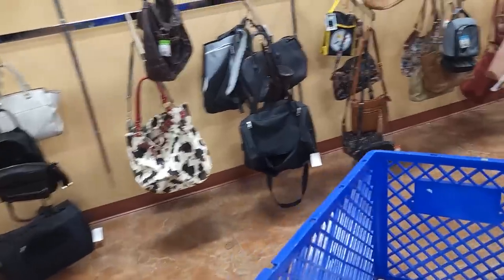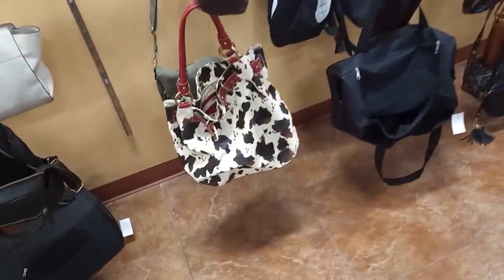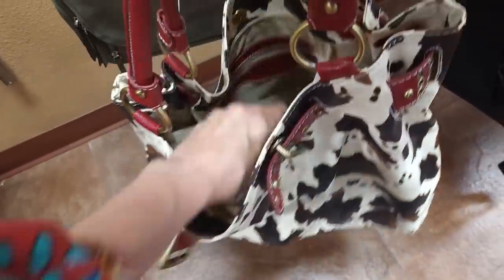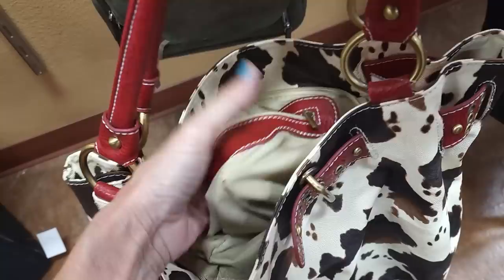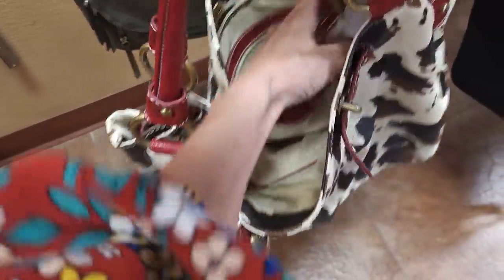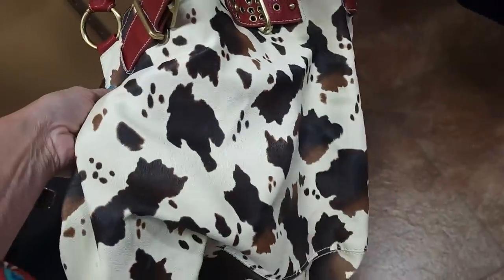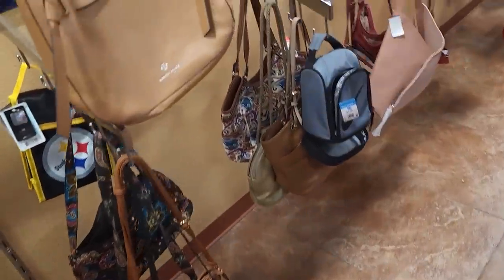All right. Purses, purses. I see a cow print. You know, I'm attracted to the cow print. Who makes you? Do you have a name? I see no name. Should just look at the price. $12.99. Now, that's pretty much their typical price here. It's got some stains. It's not good quality. It's not that great.